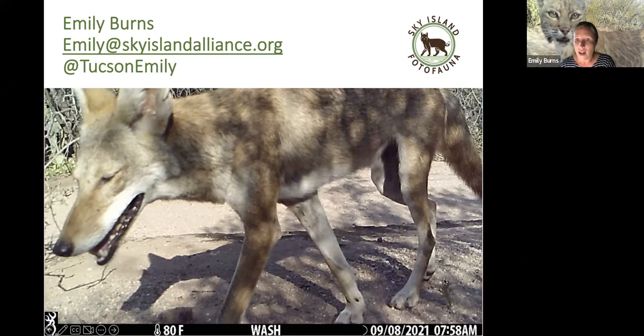Okay, question about, do we offer stickers for the PhotoFauna project? We do have PhotoFauna stickers. So if you want to send me a message about that, we can definitely get you a sticker. Stickers are really hard to keep on cameras in our bright, sunny desert environment. They often start to fade and come off over time. So that's just one thing to note.